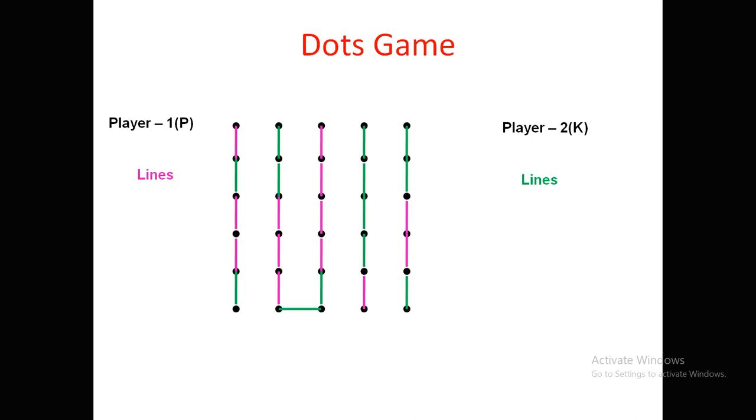Yes, player 2 has drawn like this. Now here, if you keenly observe this, now the chance is going to player 1. So now he can join these two lines like this. Yeah, so it has now become a square.